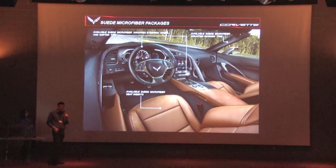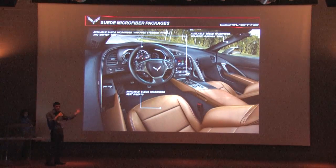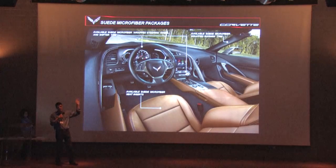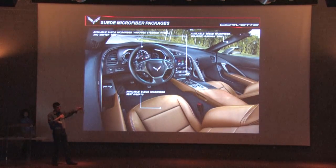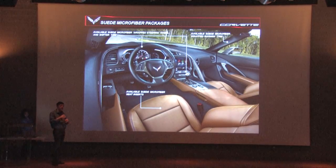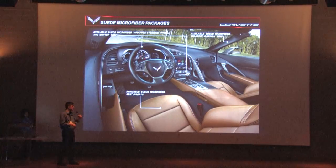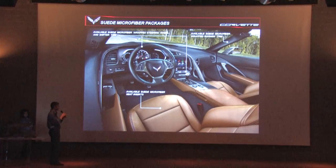There were a few suede packages available as well. So on a 3LT, you can order the upper garnish and trim, so the A-pillars, the windshield header, sun visors, the rear header, the rear quarter trims, the whole upper trim part of the car in black suede. It comes standard with a taffeta wrap. It's like a fabric wrapped trim, but again, the suede wrap is an available option.